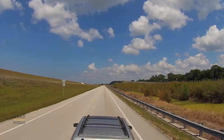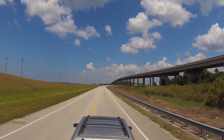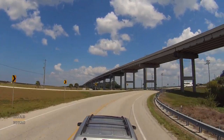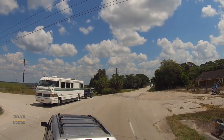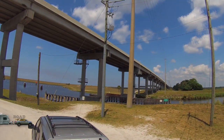But there's this tall levee to our left, so you can't really see anything. The nearest place to see the lake and access the scenic trail that goes around it is at the Port Mayaca locks, and I think this is it. There's an old Class A here blocking the way, but we hesitate for a moment and we go around it.